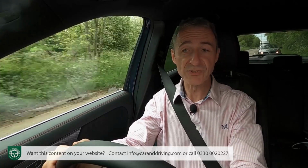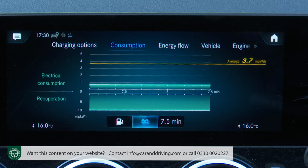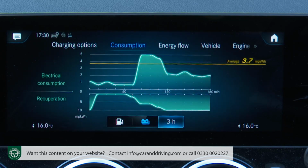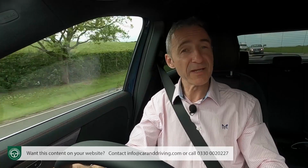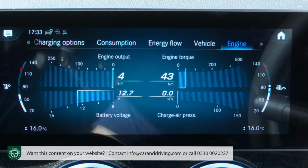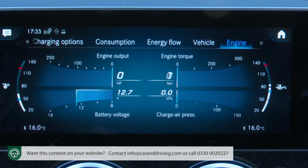The second EQ section covers energy consumption, with graphs showing fuel consumption and electrical recuperation over 4 recent time periods, the last 7.5, 30 or 90 minutes, or over the last 3 hours. The EQ menu also gives you an energy flow monitor, so you can see in real time how the powertrain's working. And there's a vehicle section which shows you the car's angle, the outside temperature, and the percentage of acceleration or braking that you're currently using. There is also an engine section there which shows output, torque, battery voltage, and charge air pressure.